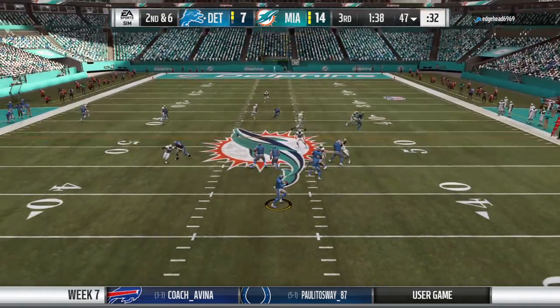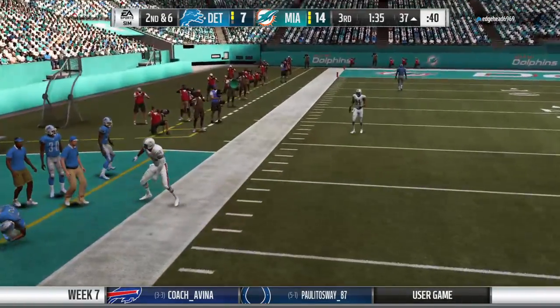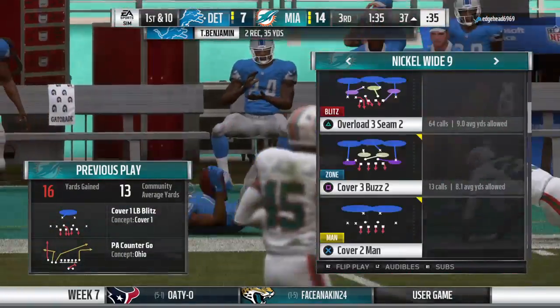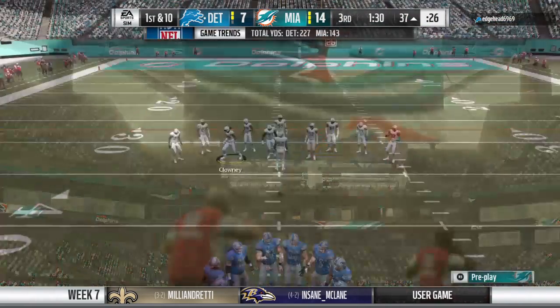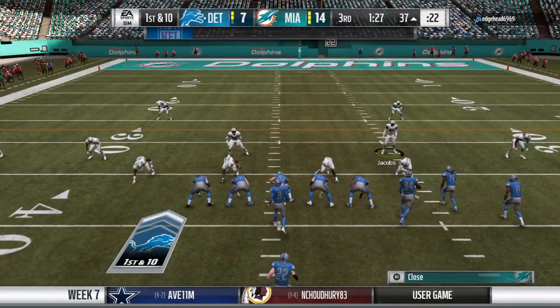Off the play fake, Mariota. A battle for it here, and this will be caught. And he's going to be out of bounds, but not before he takes it inside the 40. It's a pickup of 16 there, and it'll lead to a new set of downs. Line of scrimmage, the 37 on 1st and 10.